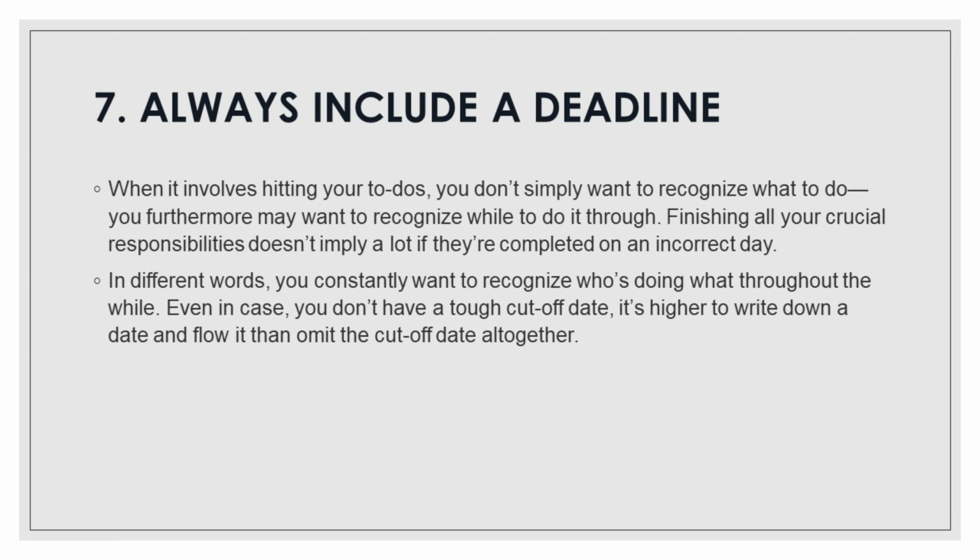Finishing all your crucial responsibilities doesn't mean a lot if they're completed on an incorrect day. In other words, you constantly want to recognize who's doing what throughout the while. Even in case you don't have a hard deadline, it's better to write down a date and move it than omit the deadline altogether.